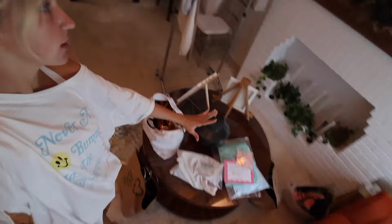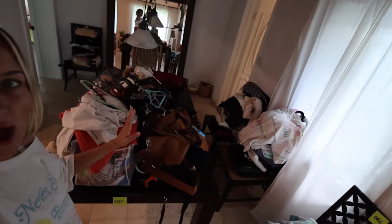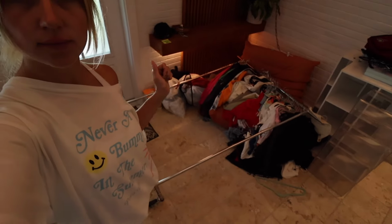Also, please look at this. There are literally clothes everywhere, just piled and piled. And last night I heard a huge crash and I genuinely thought someone was breaking into my house. It scared me, so I peeked around the corner to find this.